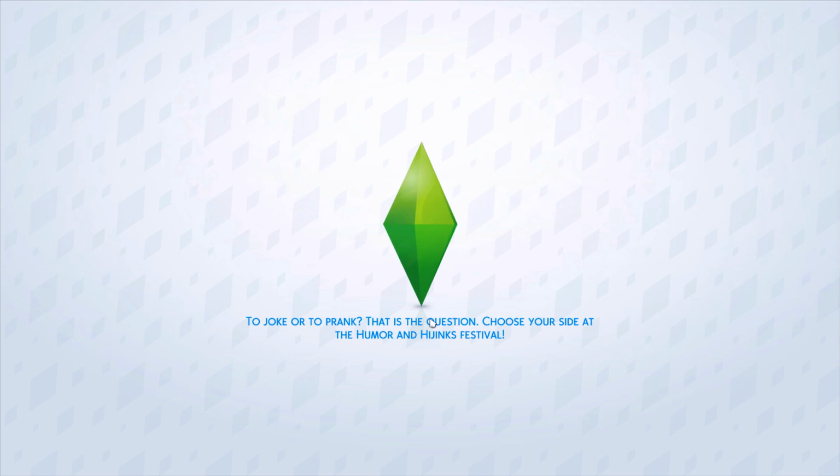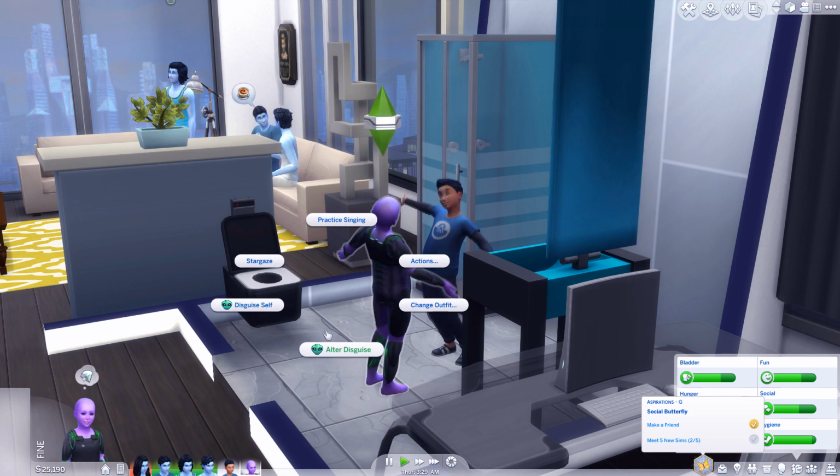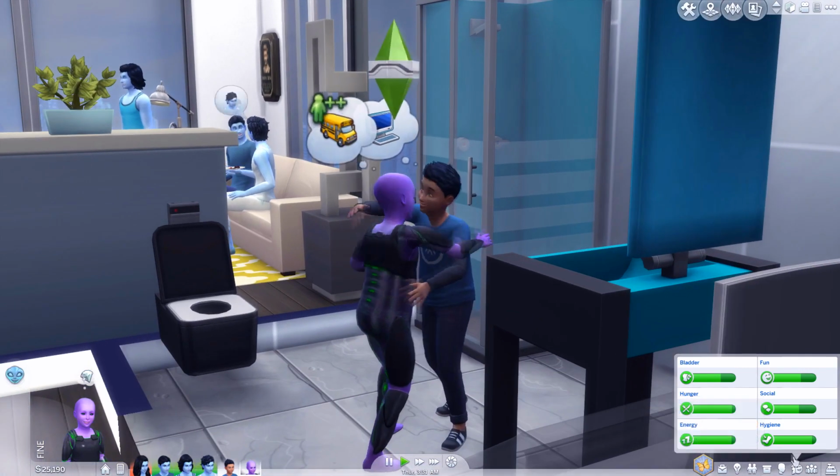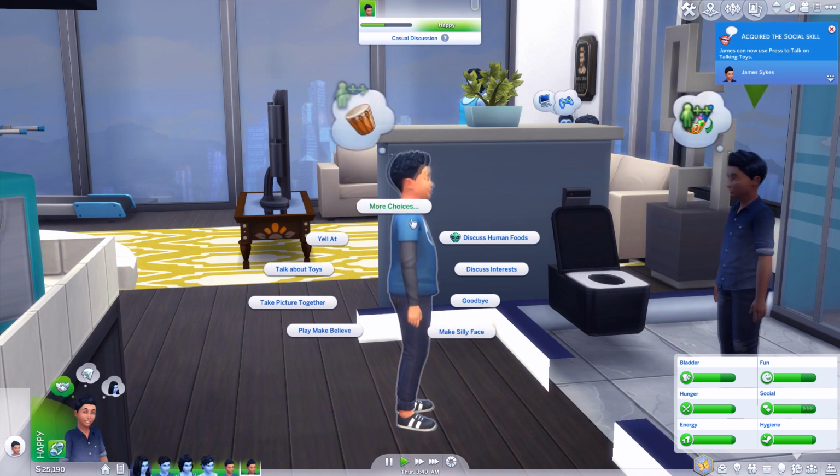So, these two brothers, they don't really like each other. But that's okay. I'm sure that they'll grow to love each other. Alright, so let's have you change into your disguise. Oh, look, they're hugging. They do love each other. Why are they talking that far away?